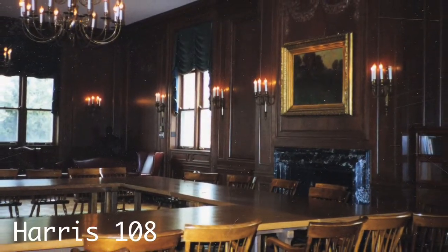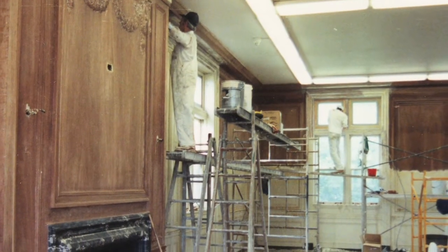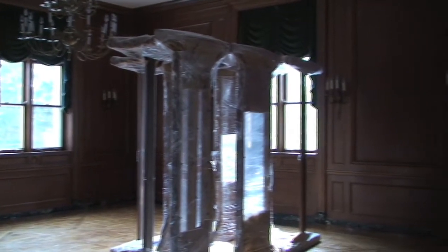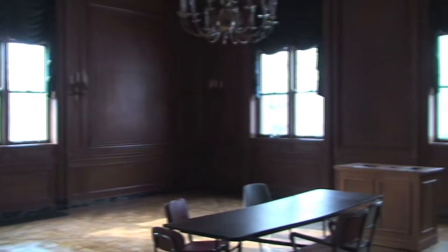The basic idea is that the room is not going to be touched because it was lovingly brought back to life a number of years ago. We're trying to not undo any of that. There'll be a terrace that room 108 will open to, which is a nice feature for 108, that you could break out actually and have space outdoors.